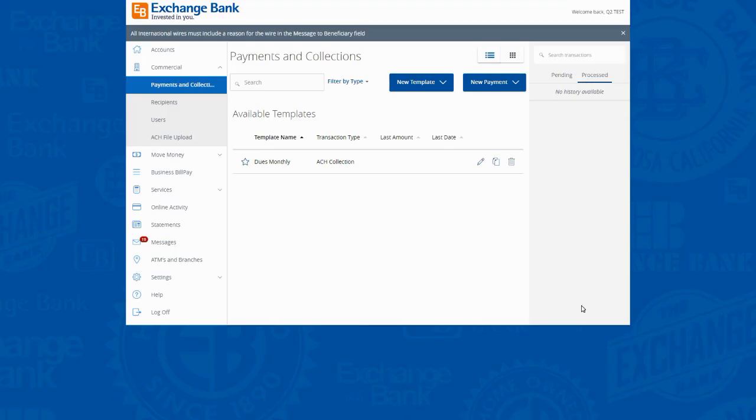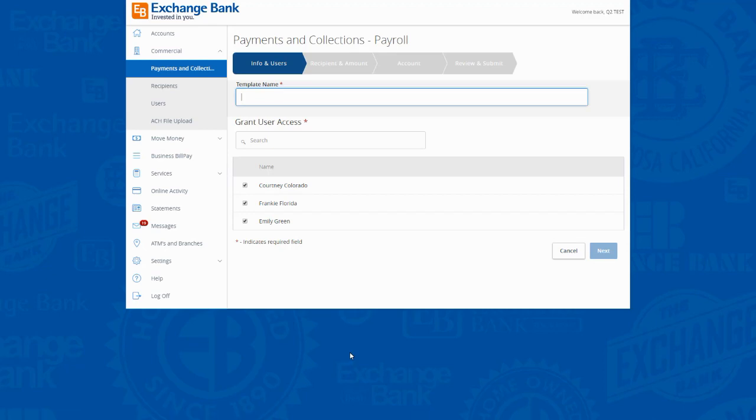And again, we're still in the payments and collections work area. And again, I'll walk you through just some of the options that are in here. This is both where you would initiate a one-time payment and wire, and also where you can create a batch or a template. So, okay, I'm going to walk us through right now creating a template. I opted for payroll. The template name, let's say, I'm going to say let's do this bi-weekly payroll.